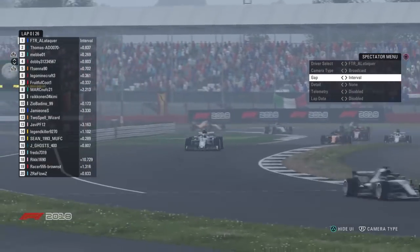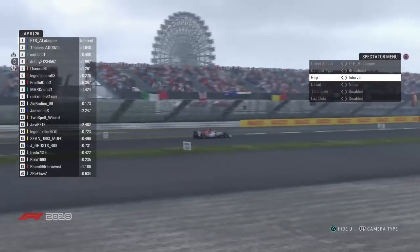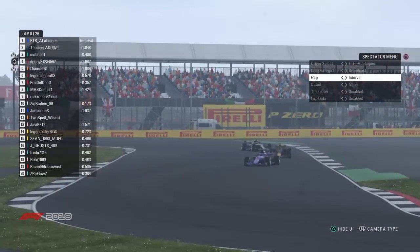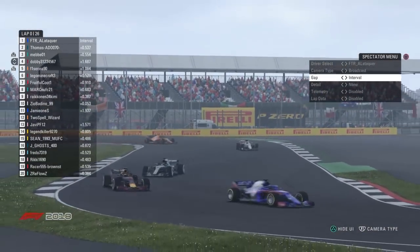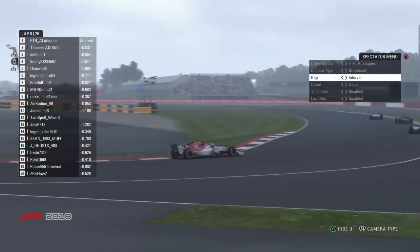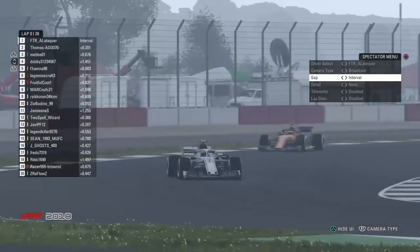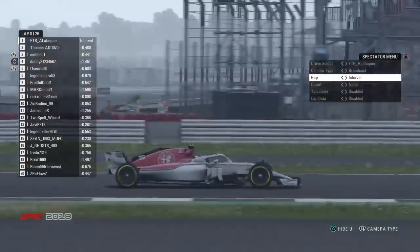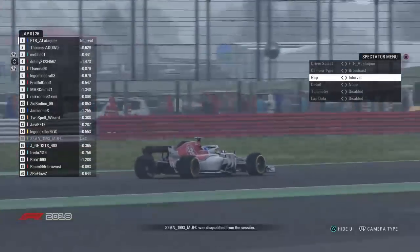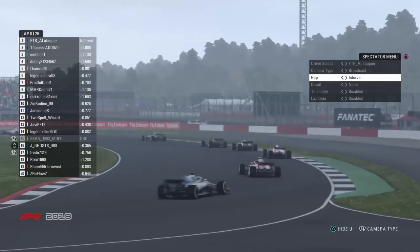I do want to see Thomas bring it to FTR. He has to. Has he got a... Is that a... Oh, okay. It's a soft... It's a dry start. So I wish we could see what the forecast is for the weather. So we got... See what tyres everyone is on.